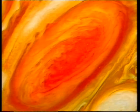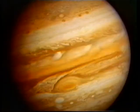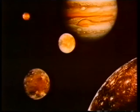But the surprise, the feature we still haven't really solved, is its colour. It is bright red at times, it changes its colour from time to time, but it looks quite different from the white ovals next to it. But it is a local chemistry, something we still don't understand. But we must remember that Jupiter has an extensive system of satellites.